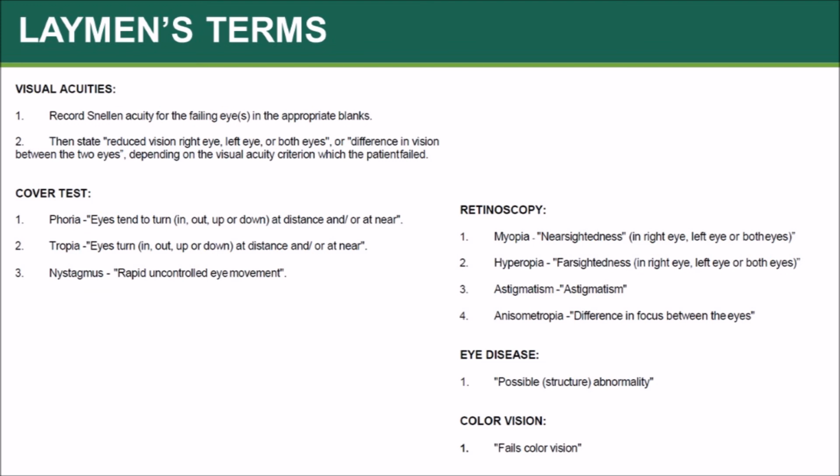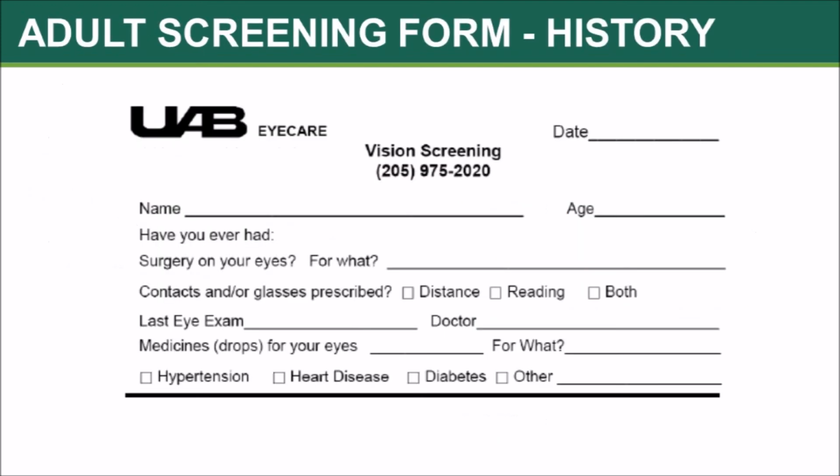For cover test, eyes tend to turn out or in for a phoria, or eyes turn in or out for a tropia. Nystagmus, we've got dancing eyes or rapid uncontrolled movement. For retinoscopy, we're either nearsighted, farsighted, or astigmatism, or we have a difference in focus between the eyes. You fail color vision, and if we note some type of disease, we're just going to say what the disease is. We've got a conjunctivitis or cataract.